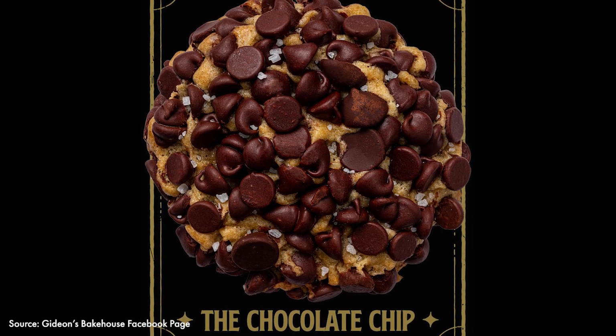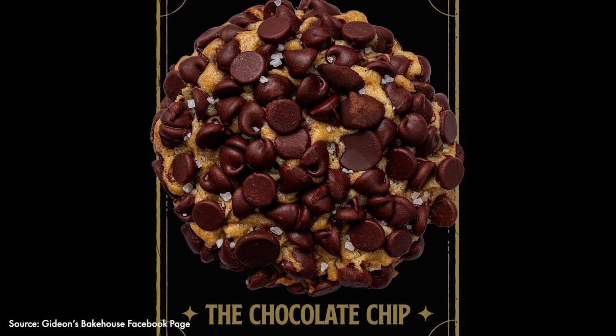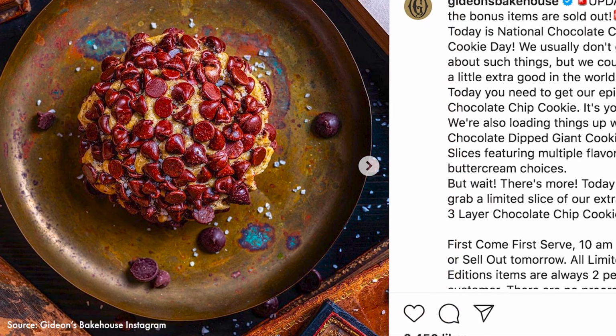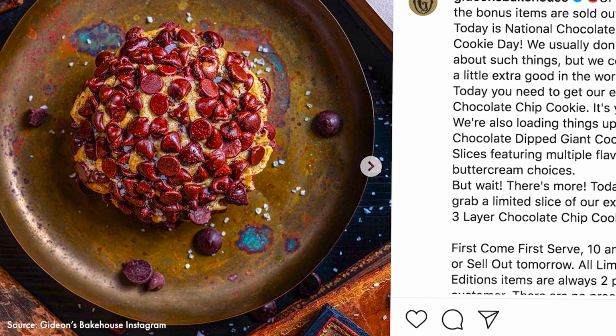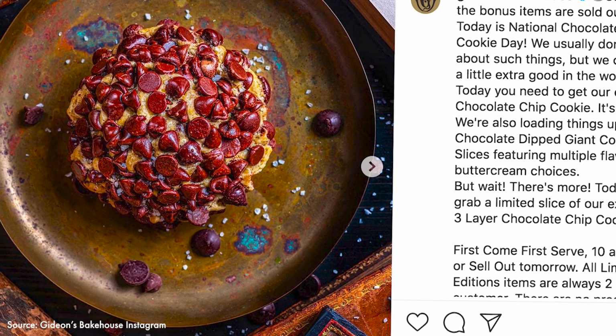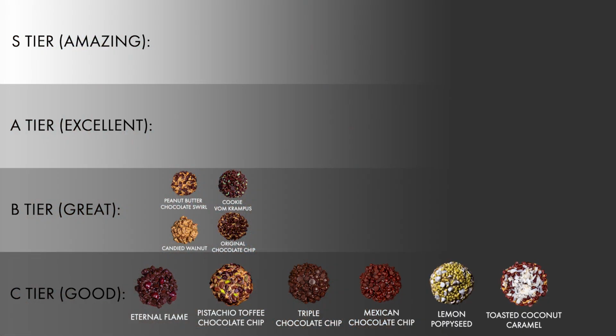It's good, no doubt, even by your run-of-the-mill chocolate chip cookie standards. However, Gideon's has so many complex and unique flavors, and this one just doesn't measure up all the way for us. We often use this cookie as our control flavor when testing other flavors for reviews. A must try, but in our great B tier.